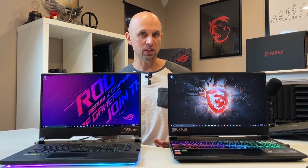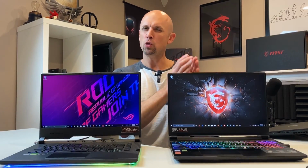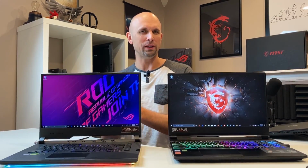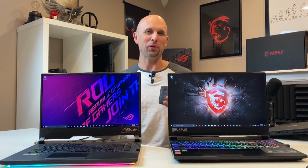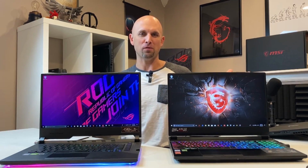Now the fan acoustics between the two, this is only 2 decibels louder than this one, but it's a different kind of sound. The Strix has more of a smoother whoosh sound, and this has a little bit more of a high-pitch static sound to it. Decibels are not created equal. You can have 55 decibels of 2 different devices, and they both register at that decibel, but they both sound different, so hopefully that makes sense.